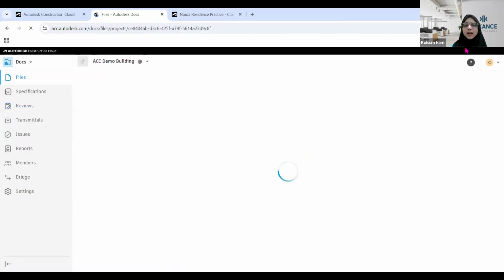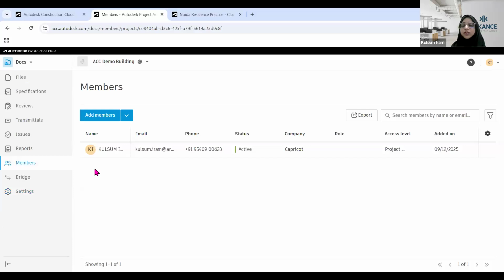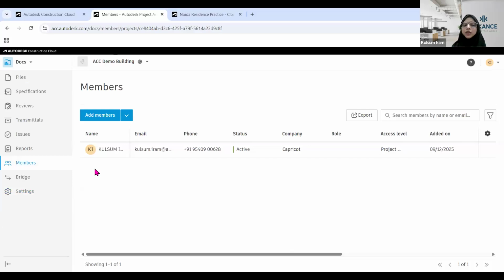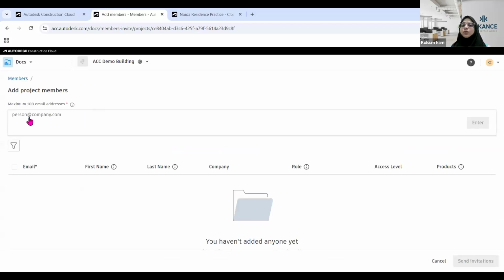So in docs, first comes our settings. In settings, it is basically what we had done at the creation of the project. After that we come to members. So once you create a project, you need to import all the members who are going to use this particular project or cloud platform of yours. You can simply click on add member, and once I click on add member, I can add the email IDs of those people who are going to be in my particular project or platform.